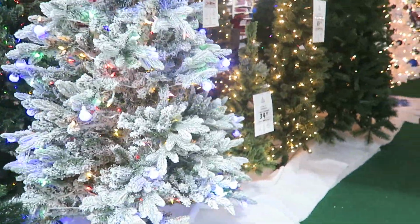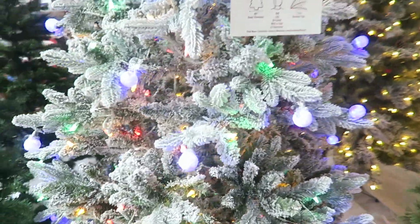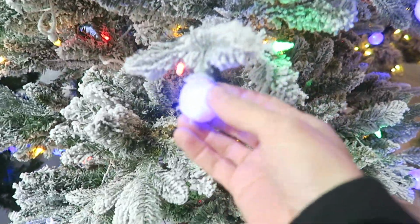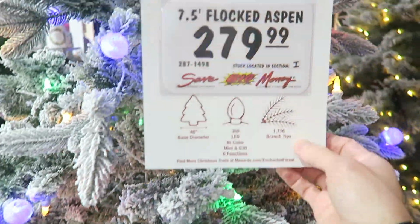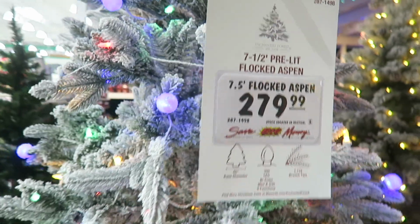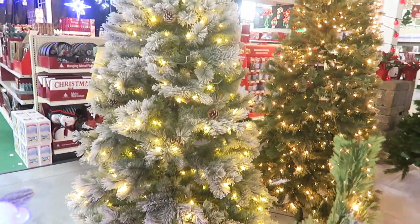There's one that's not too bad. See, they flock the lights. I guess they do that on all the trees. They just flock them after they put the lights on. That's a 7.5 foot. Ooh, that one's pretty back there. I like that one back there.